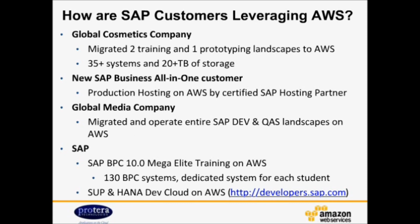But just to give you an idea, we had a global cosmetics company. It was very large. They sell products in more than 135 countries and territories. They had an existing SAP training and prototyping landscape. It was hosted on Unix, and it was becoming too expensive, and it just wasn't flexible for them. So what they did is, with the help of a partner, they migrated that existing landscape to AWS. It was about 35 plus systems and 30 terabytes of data. And in the end, it was about a 36% reduction in cost compared to their traditional physical Unix infrastructure. So they were definitely quite happy.